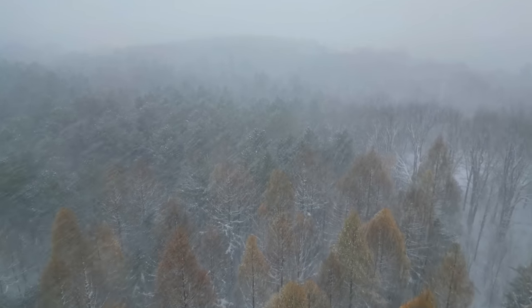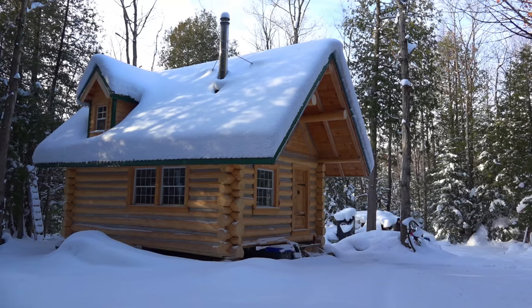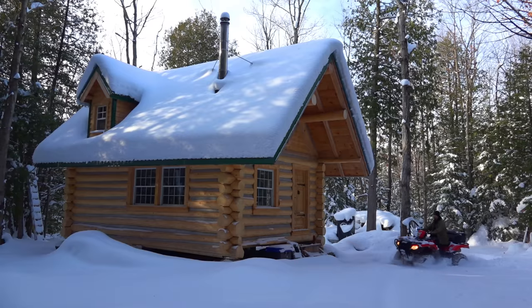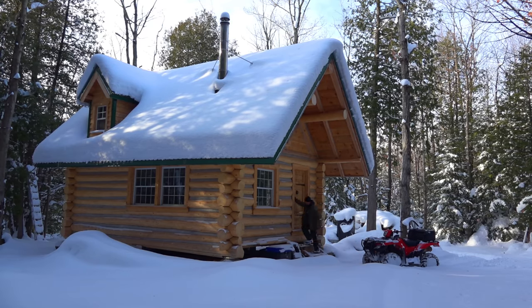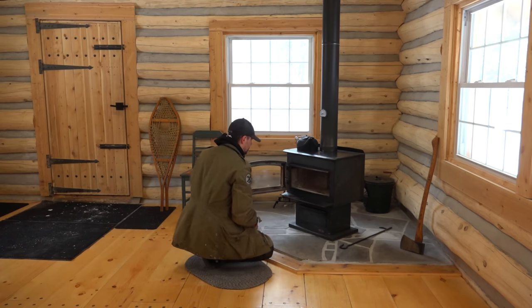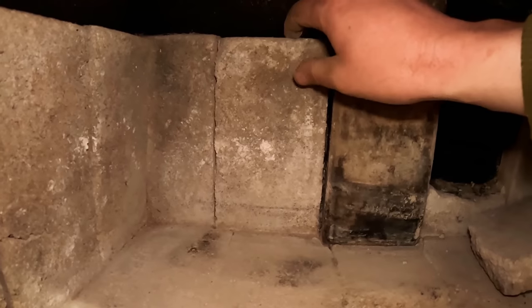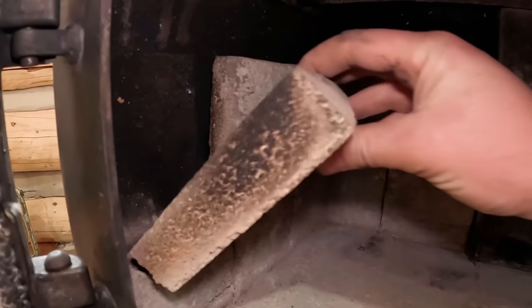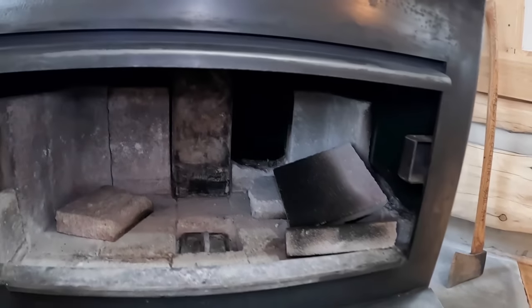I returned to the cabin several days later to tidy up and do some maintenance work in preparation for the long winter. As you can see, the fire bricks are in desperate need of replacing.